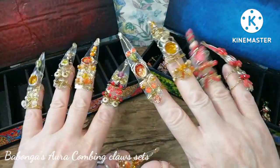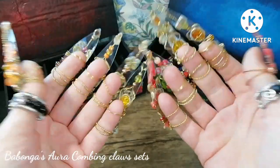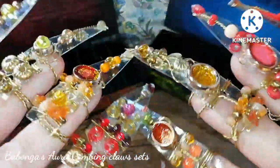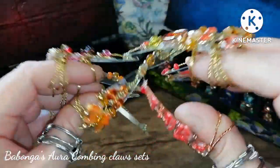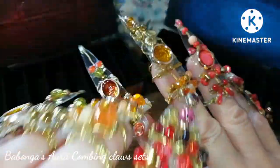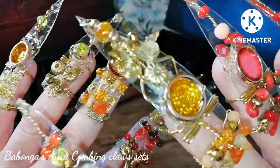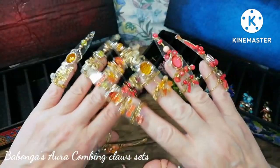And now let me put on the energizing set. All these oranges, reds, yellows and golds. All these cheerful, energizing colors that look so beautiful.